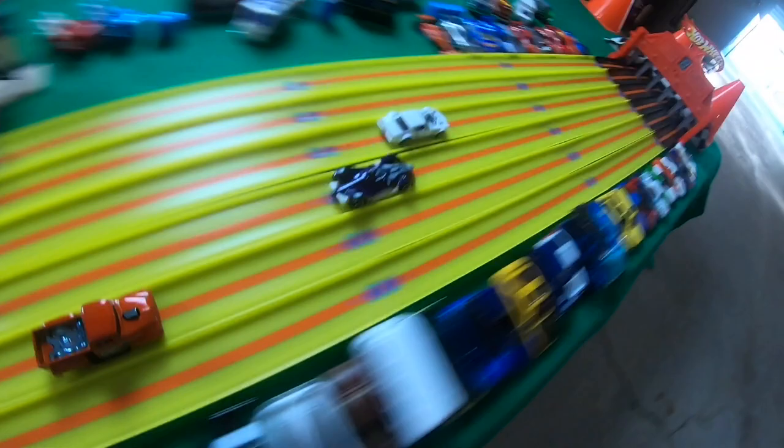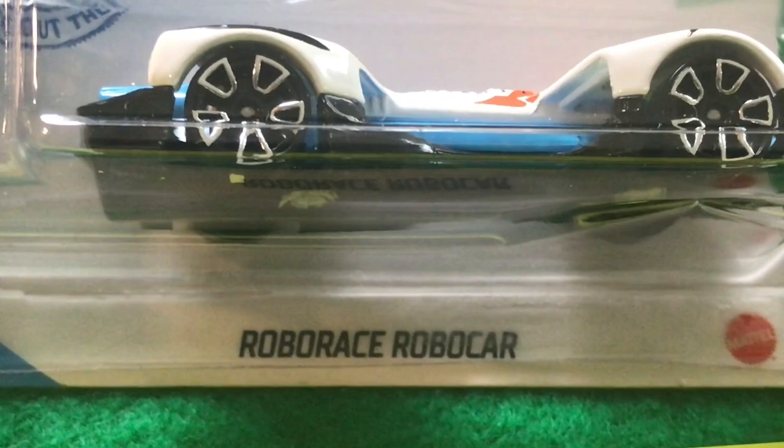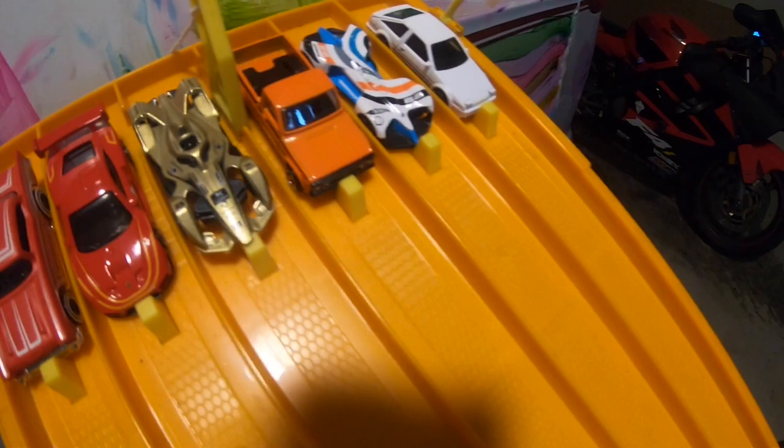The 1970 Pontiac takes it. We got a Formula E Gen 2 car. Then we've got ourselves a Toyota Sprinter Trueno, a Mazda Repu, and a Robo Race Robo car. A '57 Chevy, and the Porsche 935. Let's go. Which one of these magnificent cars is going to win? Will it be an electric car, or will it be a gas car? Who knows? On your mark, get set.